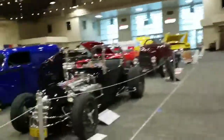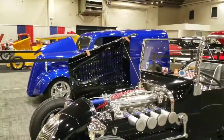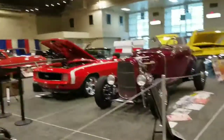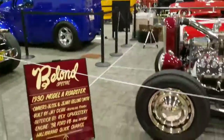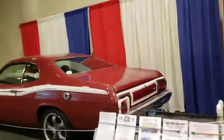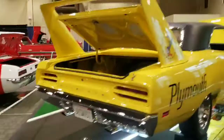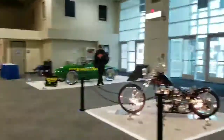Cuda. I don't know what kind of cars these are. I'm just not that versed in these. It's a 25T steel Ford Roadster. That looks like a Nova. Oh, Valiant. 68 Valiant. And this is a 30 Model A Roadster. That looks like a Duster. And we've got a Superbird. Shout out to the Mopar family. Steve has a 69 Super B, so we love Mopar.